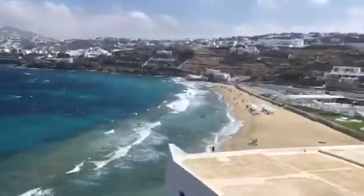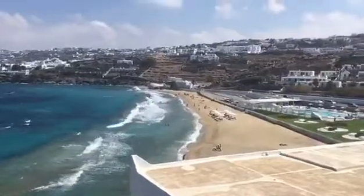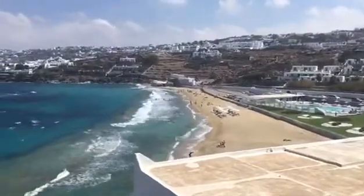And the higher you get, the windier it gets. I tried to do a stand-up. Check out what happened. I gotta tell you, it's so windy here in Mykonos that it's hard to find a place to do a good stand-up. Stuff blows all over the place.